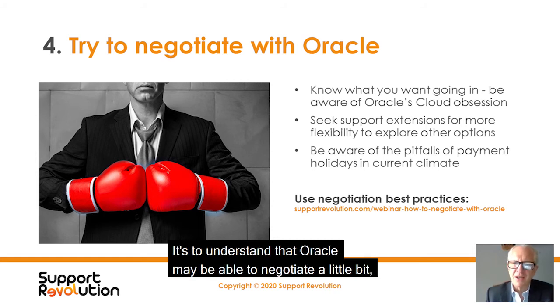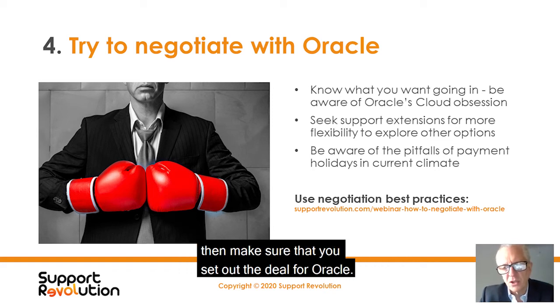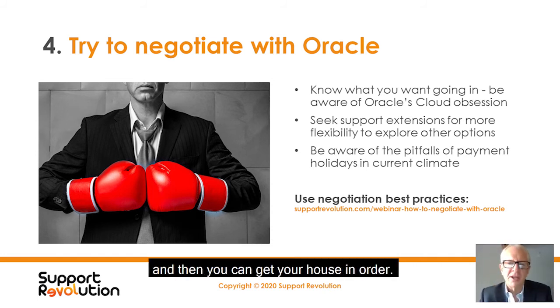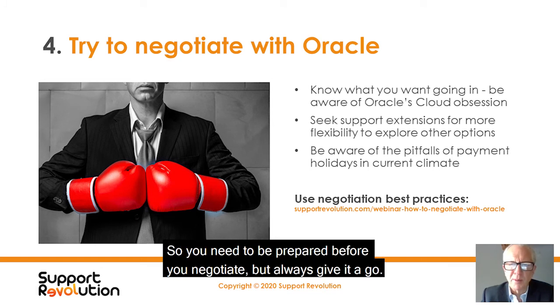So just understand that Oracle may be able to negotiate a little bit, but you need to be fully aware of what your end goal is at this point, and make sure that if it is to get Oracle to extend by 3 months while you leave, then you set out the deal for Oracle. There's going to be a great cloud deal for them. They'll probably allow you to do that, and then you can get your house in order. But by all means, try to negotiate with Oracle, but do remember they're publicly quoted. They have to increase their revenue every year, and they're unlikely to just reduce your price. So you need to be prepared before you negotiate, but always give it a go.